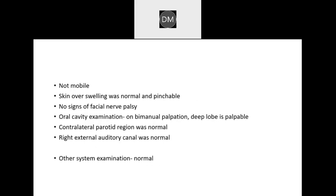It is not mobile, relatively fixed. Skin over the swelling was normal and pinchable. There are no signs of facial nerve palsy. On oral examination, on bimanual palpation, the deep lobe of the right parotid gland is palpable. The contralateral parotid region was normal. Right external auditory canal examination was normal. Other system examination was normal.